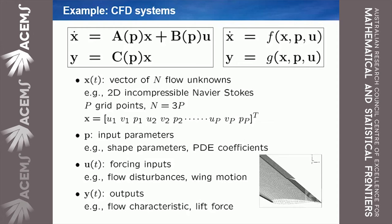So what's important about this slide is to realize that this is a really big system. It's got millions of unknowns. This matrix A is a million by a million. It's expensive to solve. But what we're generally interested in, in many applications and in this data to decisions flow, is how inputs U and parameters P translate to our outputs Y. And while X is really, really big, millions, we usually have only a few inputs and a few outputs.